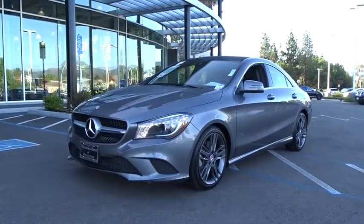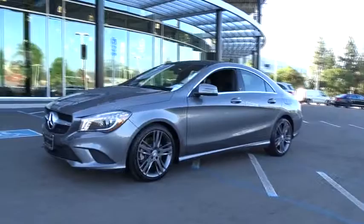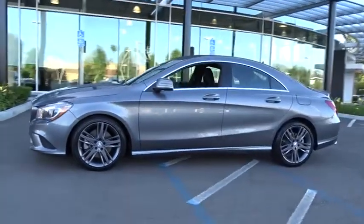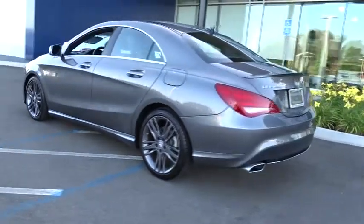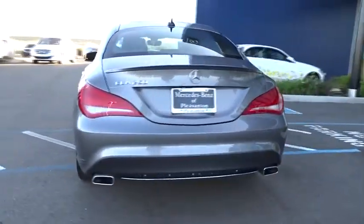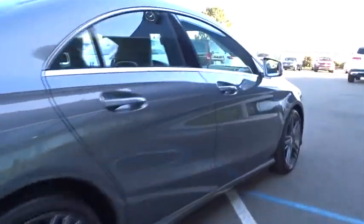The 2015 Mercedes CLA. The CLA comes with impressive handling, elegance, and luxury interiors. It has amazing sleek lines, which also reduces the coefficient of drag to a minimum, making it very aerodynamic. This vehicle has less than 20,000 miles.